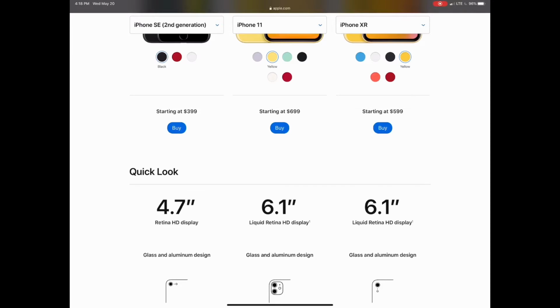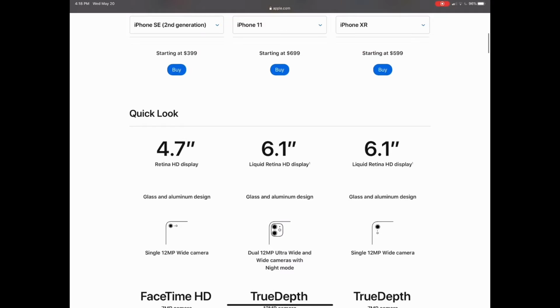So the SE starts at $399, and the iPhone 11 starts at $699, while the XR starts at $599. So the SE recently released a couple weeks ago. The 11 released last year, and the XR released in October 2018. So let's take a quick look.